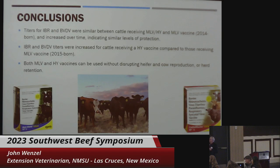So my conclusions in this particular study are that the titers for IBR and BVD were similar between cattle receiving the hybrid vaccine and the modified live vaccine. And they increased over time. They seemed to plateau. But one of the questions I had is, should I vaccinate every year? Or do I need to give a modified live when they're 6 years old to bump them?